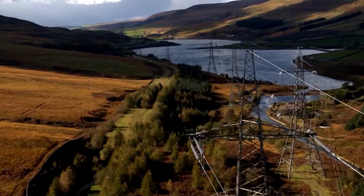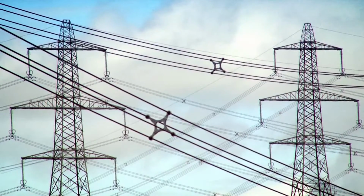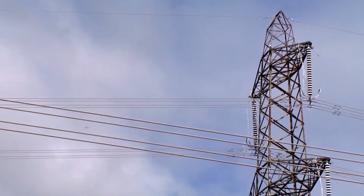The development of a new pylon design has been a really exciting challenge for us here in the UK. Now, a new design has never been intended to replace all of the existing lattice pylons that we've got around the country. But what it does do is it gives an alternative option where we need to build new overhead lines to connect up this new generation.